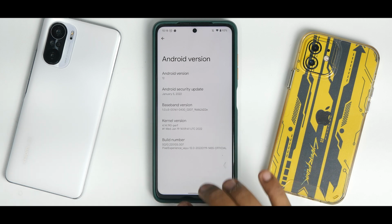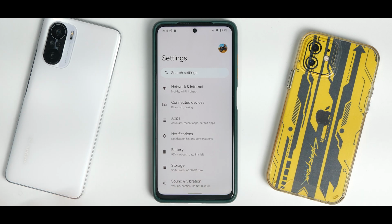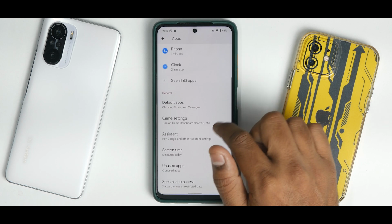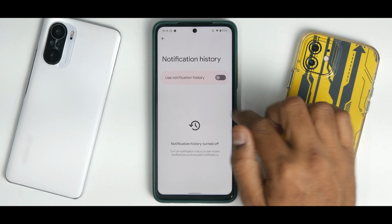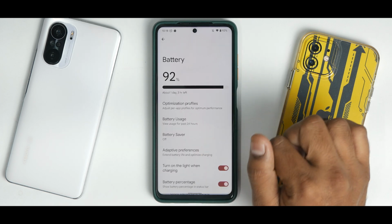Now, let's actually dive into settings, and whenever I do a Pixel Experience review for any device for that matter, there's not much that is there in settings, because as I said at the start of the video, this is Pixel Experience. It is supposed to be simple and smooth. It is not supposed to be highly customizable and complicated. So, if you go to apps, you have your usual stuff over here. Then if you move on, you will have notifications in which you can go ahead and enable notification history. Now, remember, these are Android 12 features we are talking about.